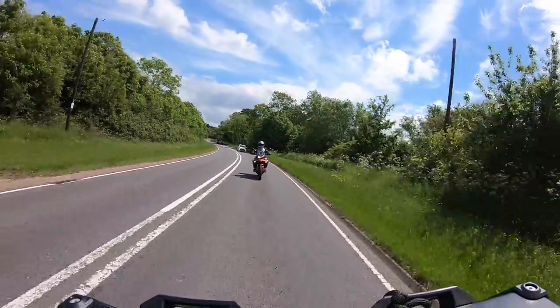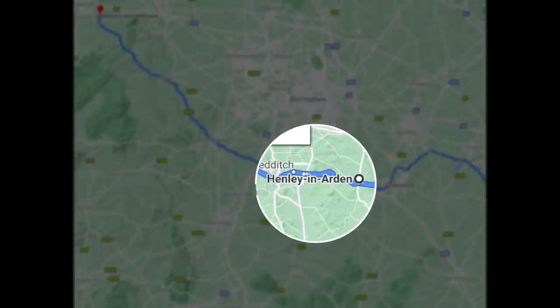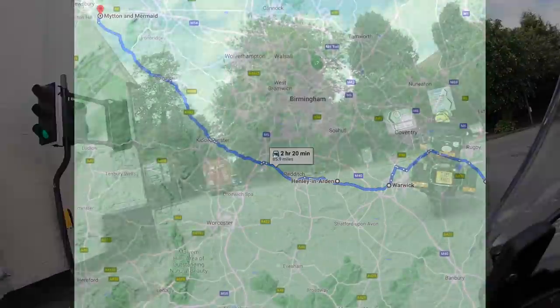After an hour and 40 minutes in the saddle, we were well overdue for a coffee break. So we thought we'd stop in the delightful little town of Henley in Arden.